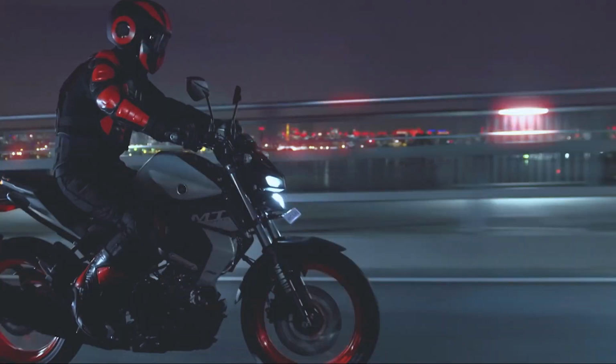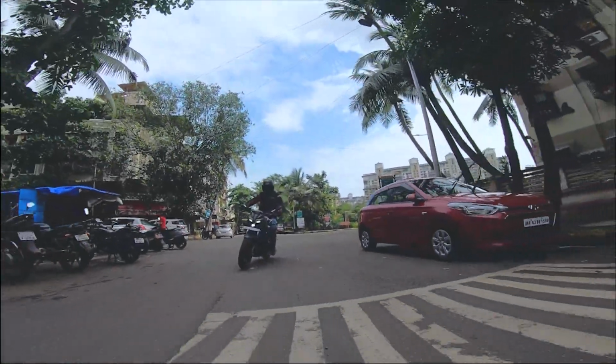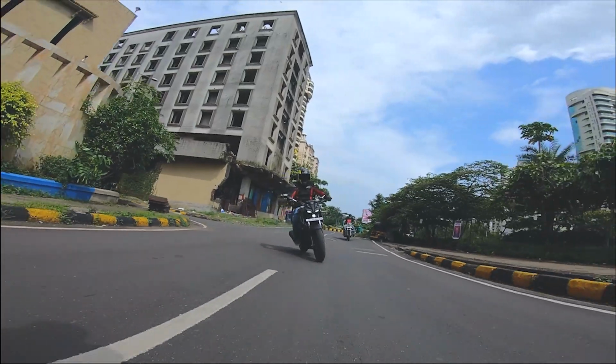It's not just the color, but the biking fraternity was slowly realizing the potential of the bike. The MT-15 is a street fighter based on the Yamaha R15, so there's no need to say more about the engine performance. However, we'll go through the pros and cons of the new 2021 Yamaha MT-15 BS6.